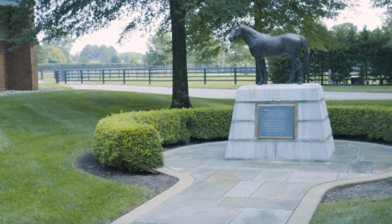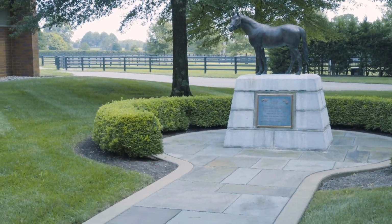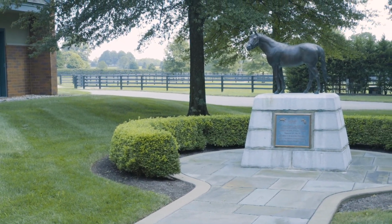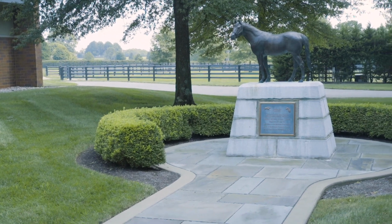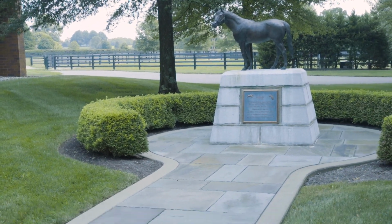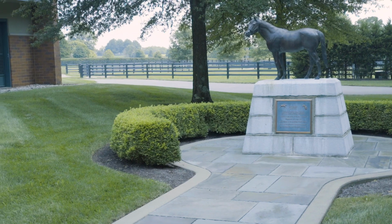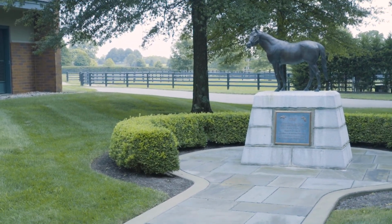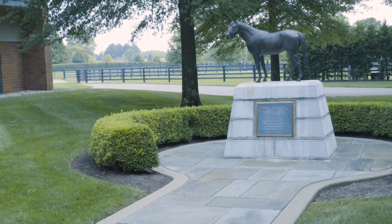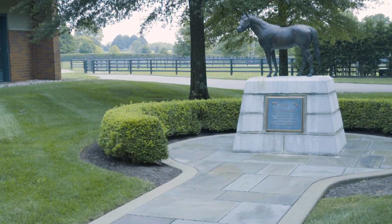So Affirmed, of course, was the 11th Triple Crown winner back in 1978. And then there was a 37-year gap between Affirmed and American Pharoah, which is the longest gap in the history of the Triple Crown. So after he won the Triple Crown in '78, a lot of people thought so many years, year after year, it didn't happen. A lot of people thought maybe it was never gonna happen again. But finally, after a 37-year wait, American Pharoah pulled it off in 2015, and then Justified just a few years later. So pretty crazy, 37 years without one, and then you have 2 in the space of 4 years.